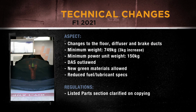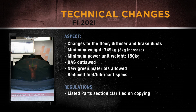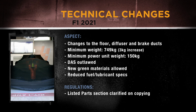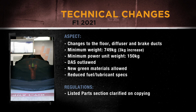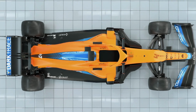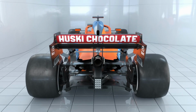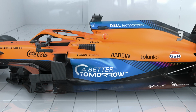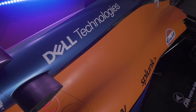To go easier on the new tires with their stronger construction, downforce was cut by 10%, forcing changes to the floor, diffuser and brake ducts, with a minimum weight increase to 749 kilograms. While other elements, like the chassis, were frozen, making McLaren's job unique among its rivals this year to install a new Mercedes power unit, a complex puzzle.